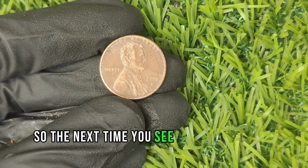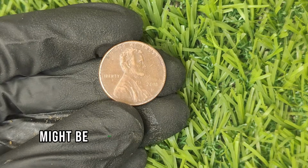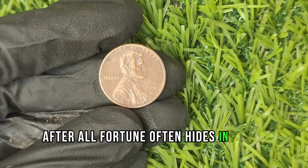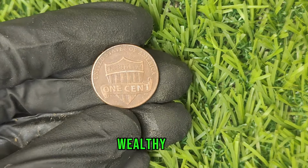So the next time you see a penny lying on the ground, don't just walk past it. Pick it up, look closer. That single cent might be worth far more than you ever imagined. After all, fortune often hides in plain sight. And the 2018 no-mint mark Lincoln penny might just be your ticket to a truly wealthy life.